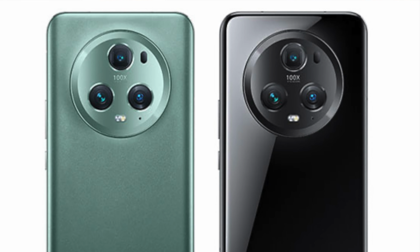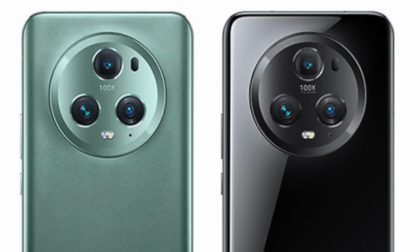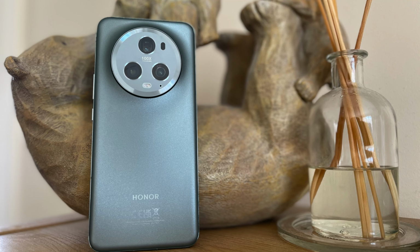The phone comes in two colours. There is a glossy black version or there's this forest green colour. I went for the forest green colour and I think it looks rather nice. Now sticking with the back, you can see it. It's not subtle. It's the Eye of Muse, as Honor call it.